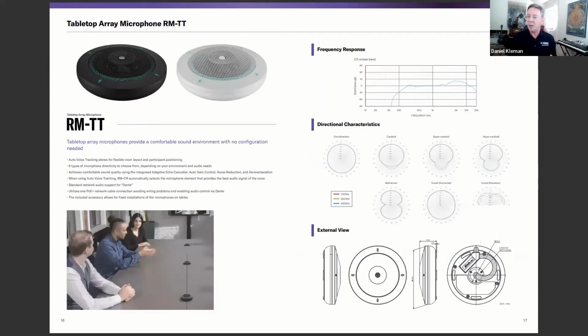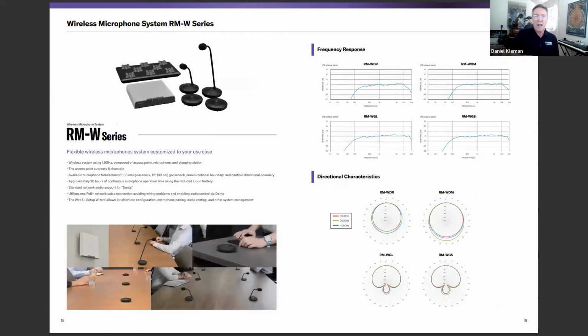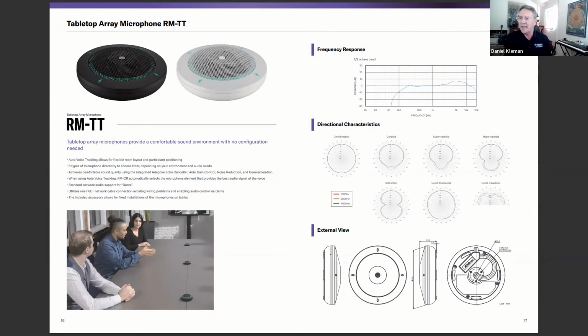RMTTs, selectable, user interface with it through the web UI. You can choose any of those microphone pickup patterns you see on that screen. Very easy to use. So, how many of those microphones can we use? The wired 16. Tabletop, 16. So we're limited in that when you're using the RMCR, because we're using the 16 by 16 backbone for Dante on that box.